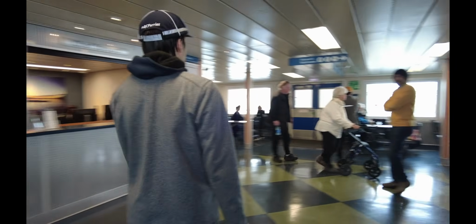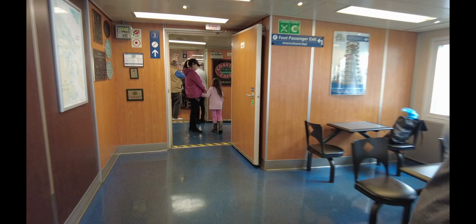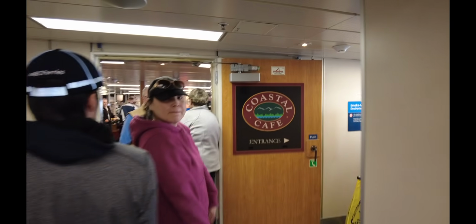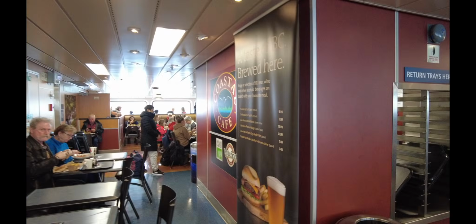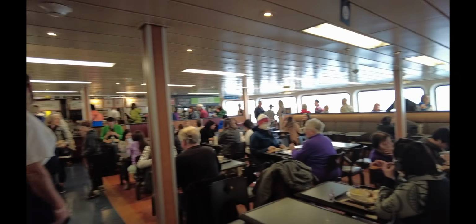This is also the largest area of the ship, the closest thing to a grand atrium, where you can see the chief steward, and some more of that seating area, with doors leading to the outside. Going over here, we have the Coastal Cafe, which is essentially just White Spot. Inside the Coastal Cafe, you can see a lot of stuff, and there's actually quite a wide selection of almost anything that White Spot has to offer.